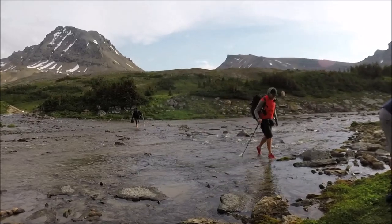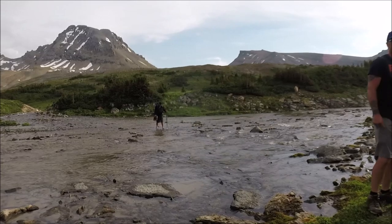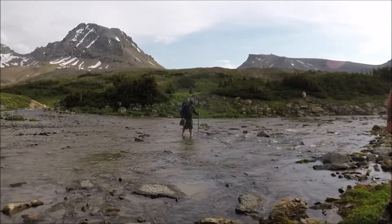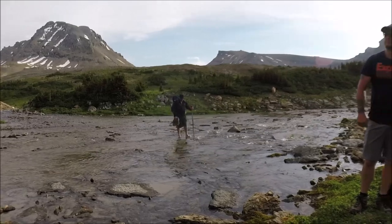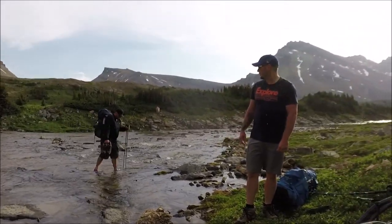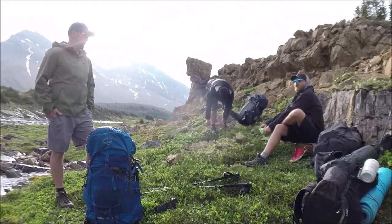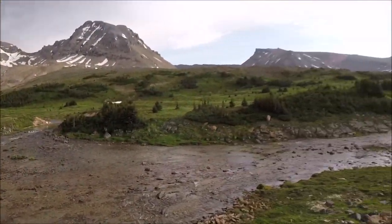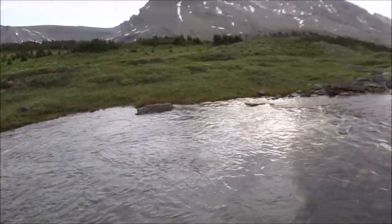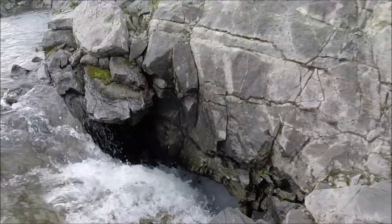Shit, rain. What's that? The natural arch in it or something like that. The Royal Arch. Oh. That's where we camped. That's a whole new level of freaking awesome. Wow. That's pretty.